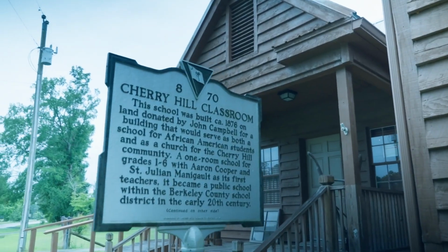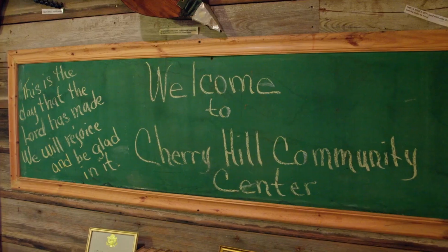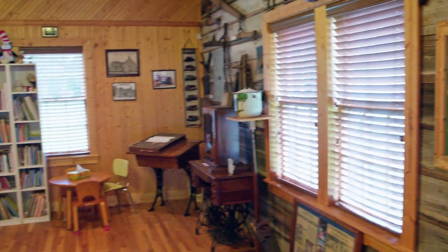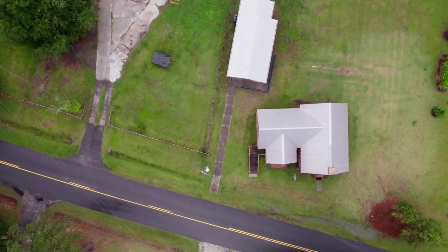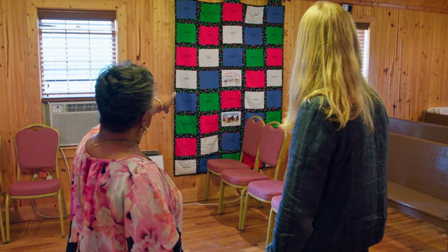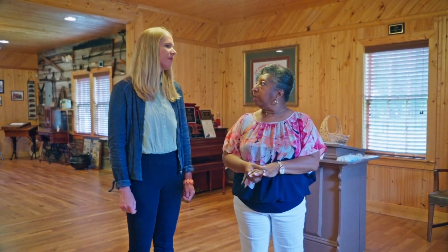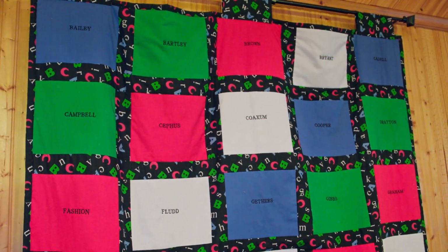Yvonne Knight Carter welcomes us to the Cherry Hill classroom. We are the only one-room classroom that I know of left in Berkeley County in its original place. And the teachers taught everyone in this one-room classroom. My great-grandmother donated this portion of the land for the classroom. This was a farming community. One of the students that went to school here did the quilt with all of the names of the families. And I think there were about 32 families in this community.